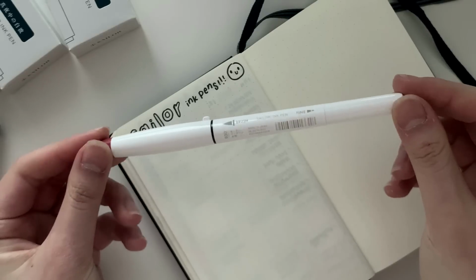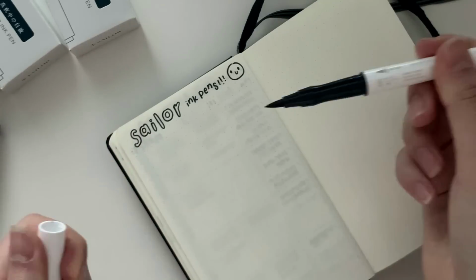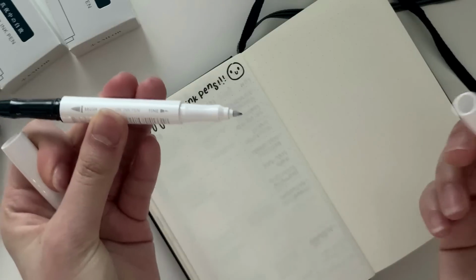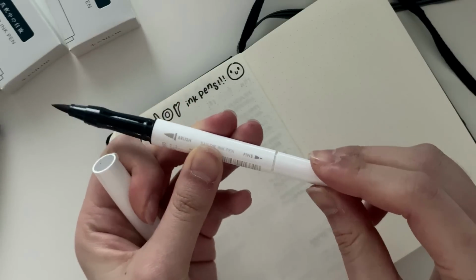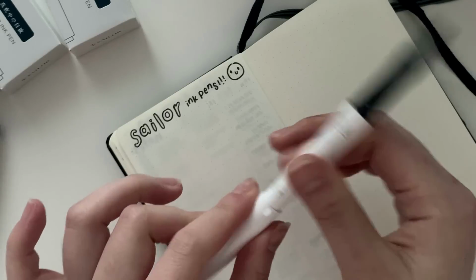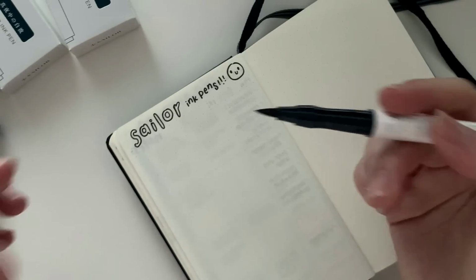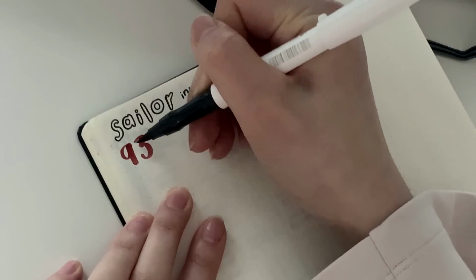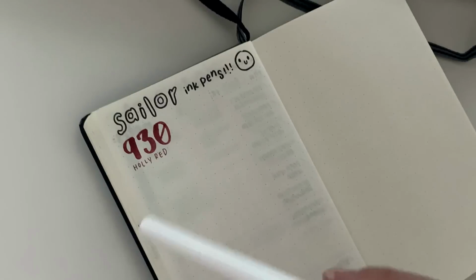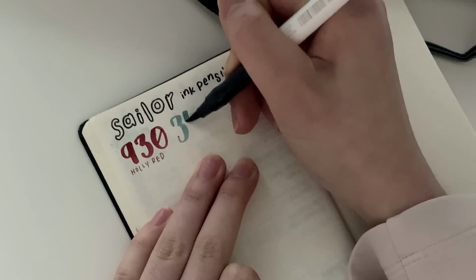This is what the pen looks like, very minimal. There is a brush tip and a very fine liner tip. And I already mentioned this in my other video, but I love these because the brush tip is very firm and bouncy, and I'm able to create a lot of line variation. By the way, I just made that up. There are no actual names for these.